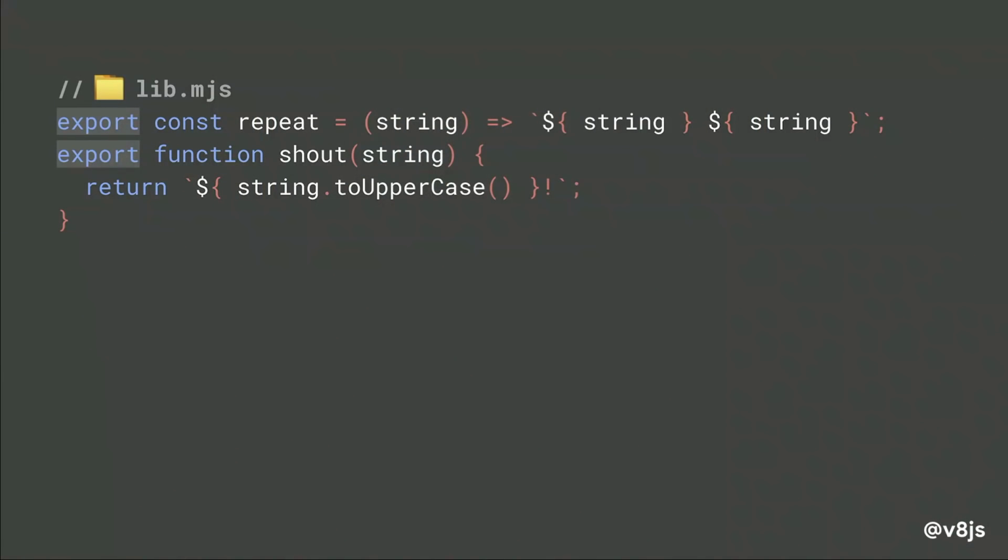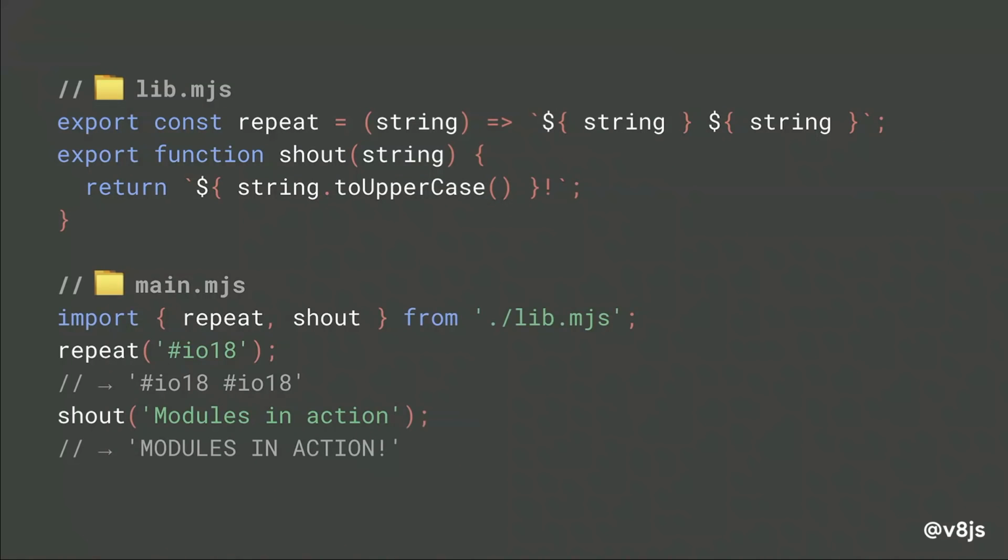Within a module, you can use the export keyword to export just about anything. You can export a const or a function or any kind of value. All you have to do is prefix the variable statement or the declaration with the export keyword, and that's it. You're all set. Now you can use the import keyword to import the module from another module. So here we're importing the repeat and shout functionality from the lib module, and we're using it in our main module.